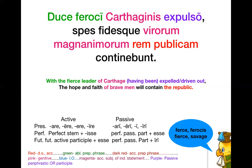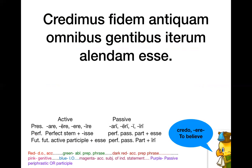Okay. Habit of absolute practice is good, but I want more indirect statements. Is there one in here? There is. Thank goodness. Okay, credimus. Chicken Boy's reminding us it means to believe. So it's like we believe that.